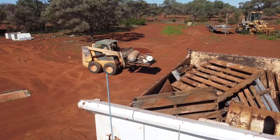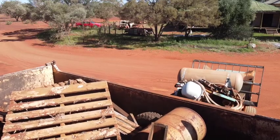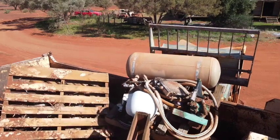Gold occurrences in the area are a big bonus, and I have found good gold within a short drive last year. There's a lot of country out there that needs exploring, and I can't wait to get stuck into it.